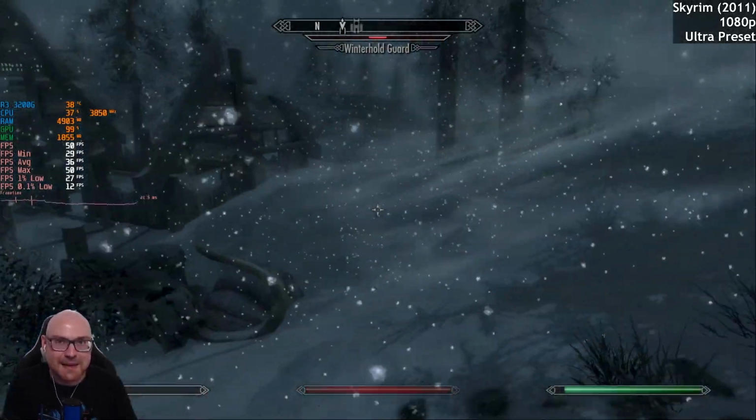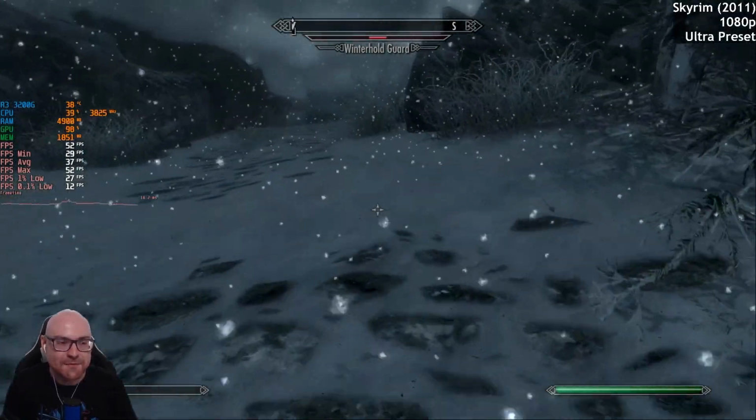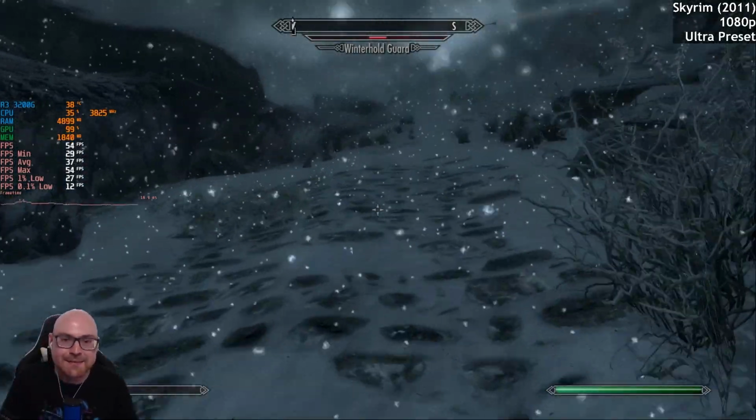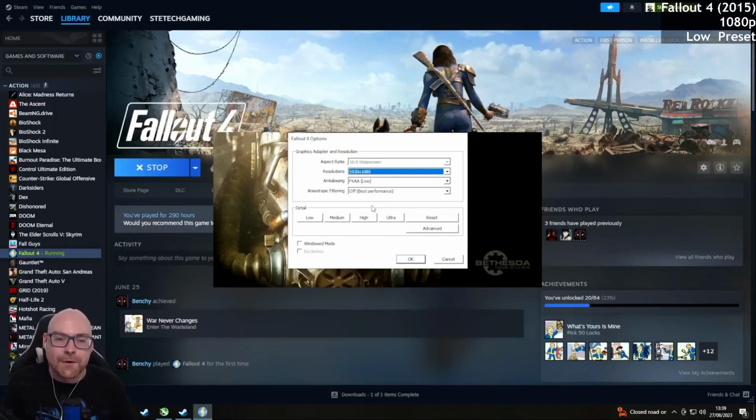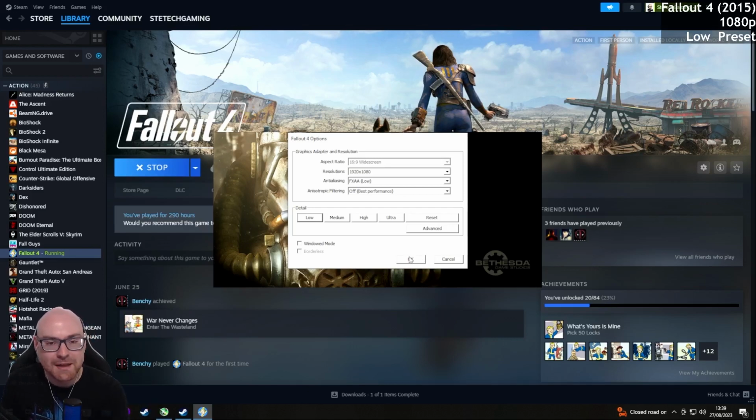So there we go. Skyrim Ultra 1080p, it's comfortable. If you drop the settings, you'll get much better results. Fallout 4 now. We're gonna maybe try this at 1080p low settings. Obviously it's a bit more demanding, and with Fallout 4 being not very well optimized, I can imagine we'll probably get not the best frame rates, but I'm willing to be proven wrong.